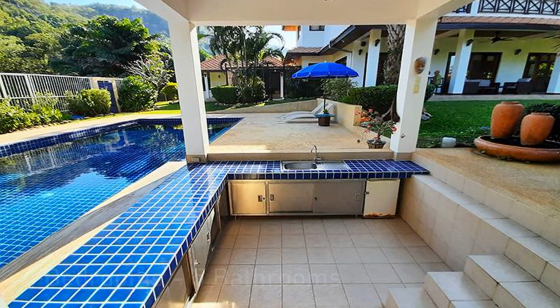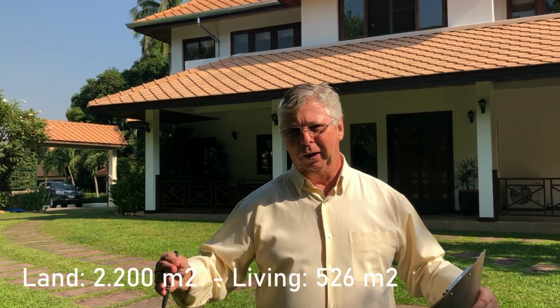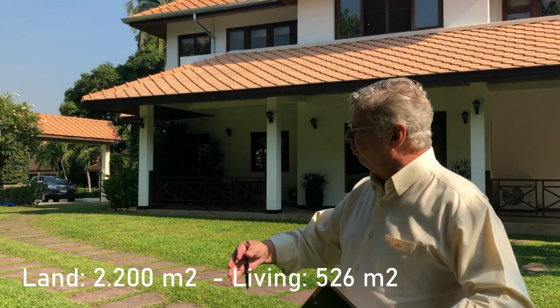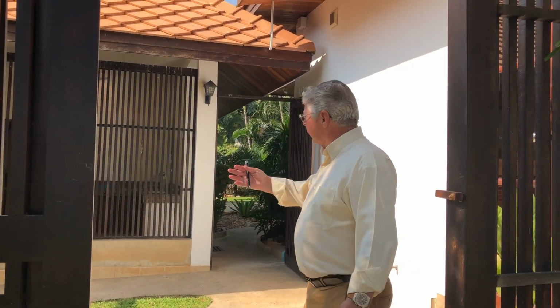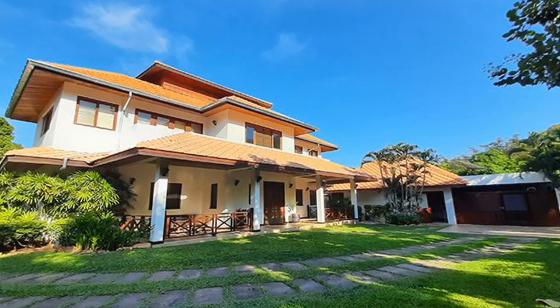But what I also like from this house, it sits on a plot of 2,200 square meter. As you can see, it's a very large setup. Coming from the garage and the maids area, there is also a very nice outside kitchen.